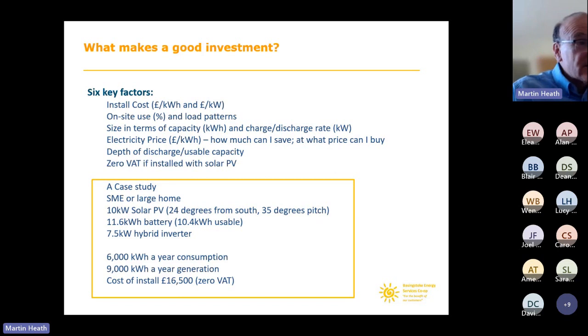This could be a small or medium-sized enterprise or a large home. It's got 10 kilowatt solar PV on the roof, not quite south-facing, but not far off the south, on a 35-degree pitch in this particular case. The plan is to install about an 11.6 kilowatt hour battery, 10.4 of which is actually usable, with a 7.5 kilowatt hybrid inverter.